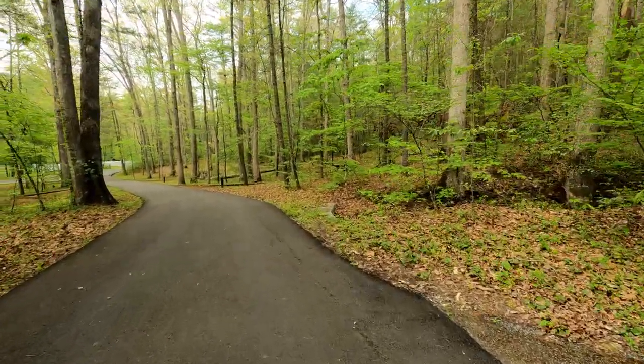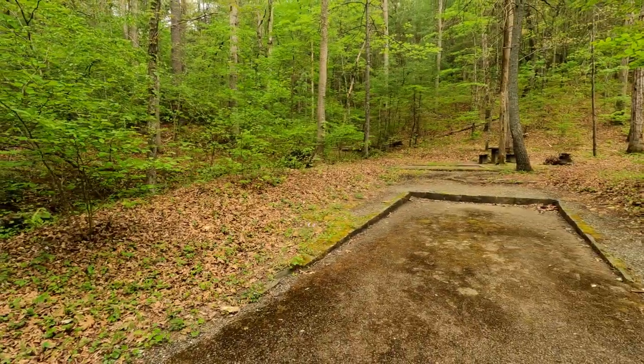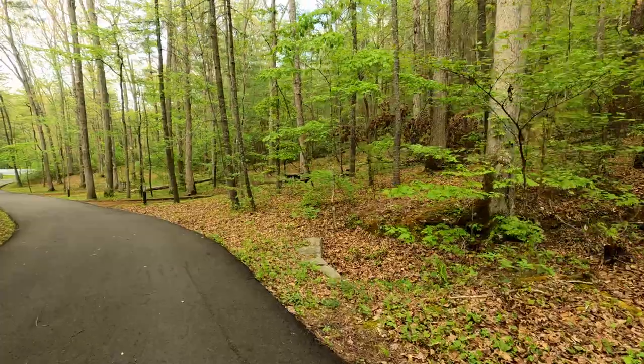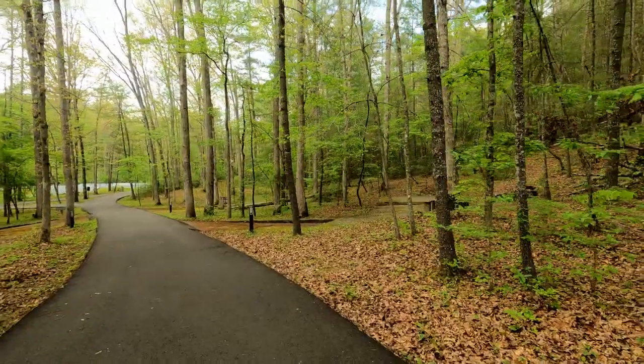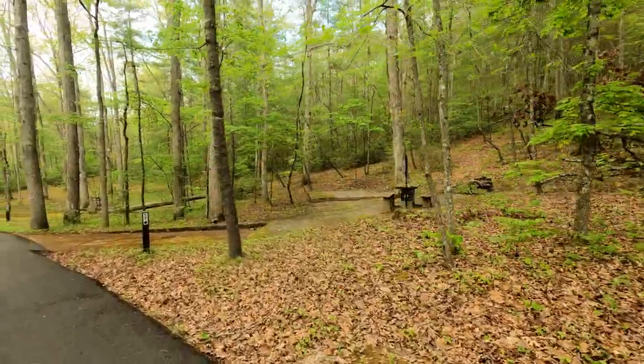You could see this camp spot here all the way up to this camp spot here. You got some distance between you. You don't want to be on top of people. You go camping to get away from it all. And I like a lot of times how these campgrounds are laid out.